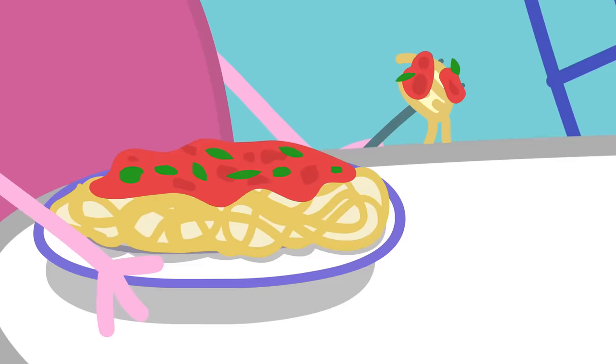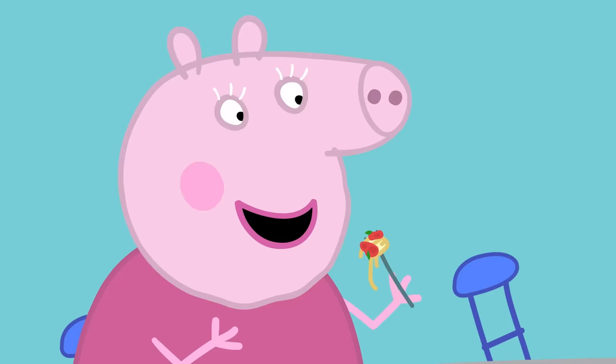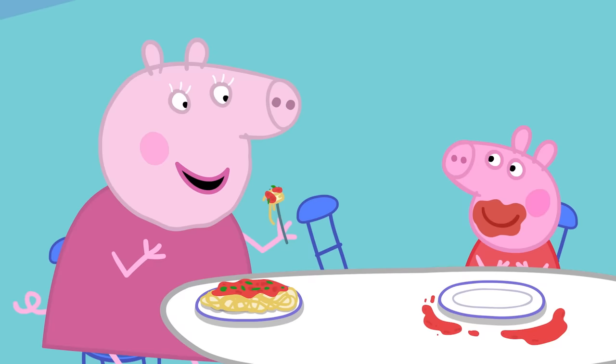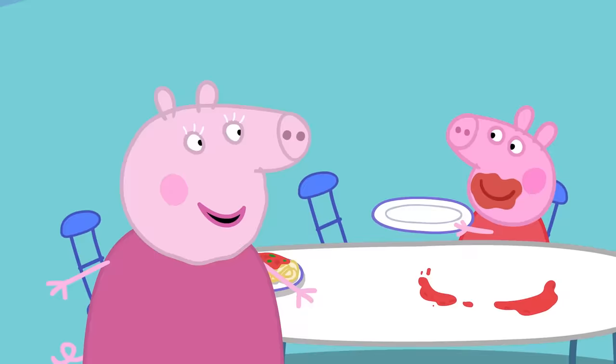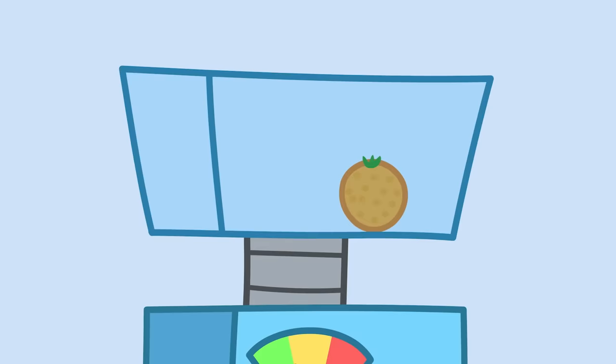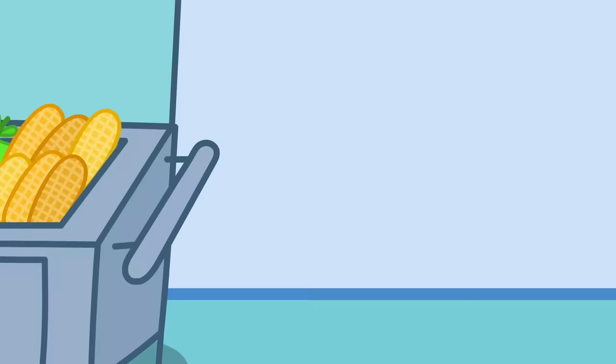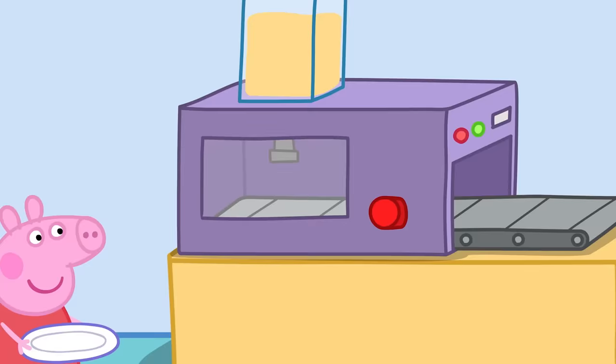Delicious! I can't wait to... Finished! Oh. You were hungry, Peppa. Can I get some more now, please? Oh. Of course. Let's go. Hooray! Grandpa Pig is still trying to make George a cup of orange juice. Oh, dear. Could we have some more oranges, please, Miss Rabbit? Right away. Peppa has found a very special pancake machine. Just one pancake, please, Mr. Robot.